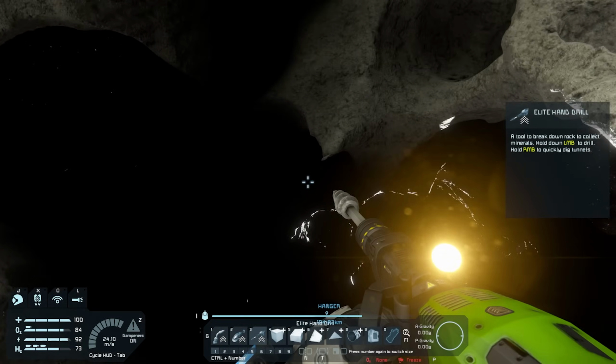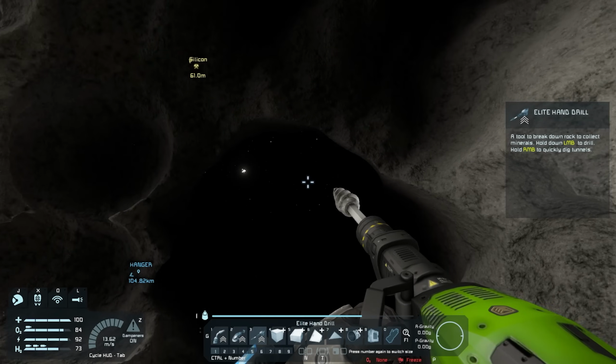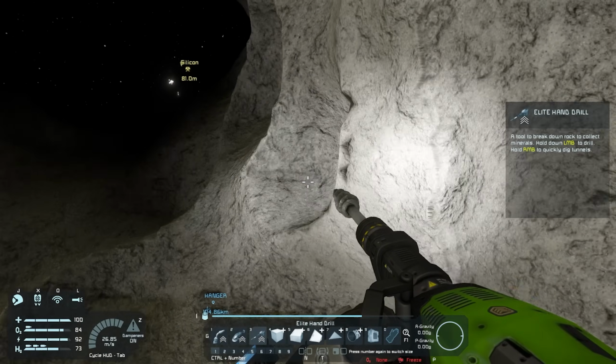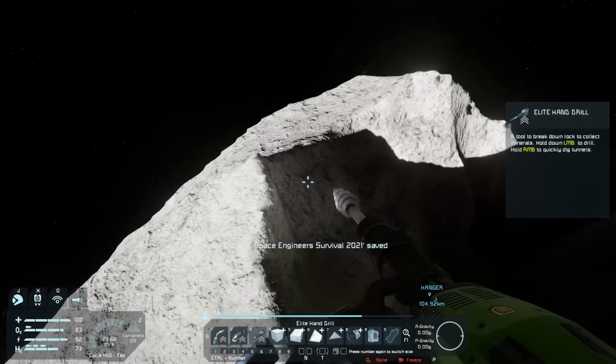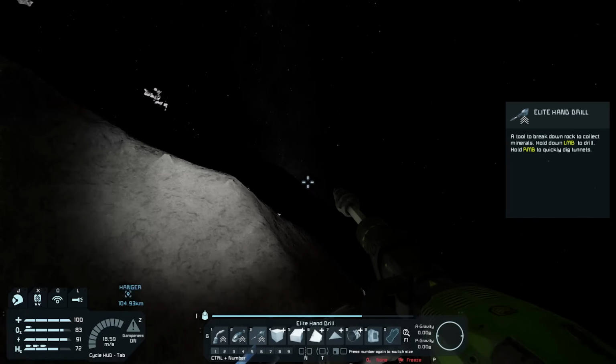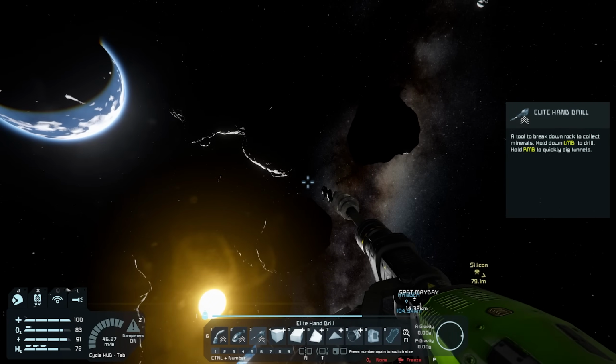Maybe some uranium? Wait. I saw something for a moment. Oh, silicon again. Okay, we don't want any silicon. We're looking for something like uranium or maybe a little bit of platinum or something like that. That way, if we do find a station, we'd be able to sell that for all the good monies.